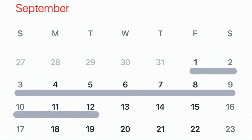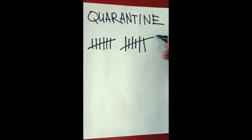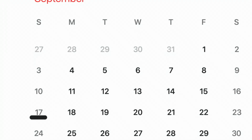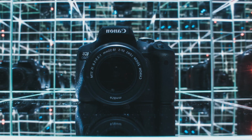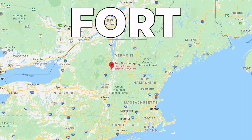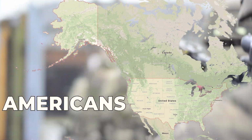Throughout early September, the Americans settled around the fort. The British inside the fort were at their wits' end. Honestly, how would you feel if there were hostile forces surrounding your house and you couldn't get out? Finally, on September 17th, they attacked. On October 6th, a cannon was sent in from Fort Ticonderoga. In late October, another 500 men came in from New York and Connecticut to back the Americans.